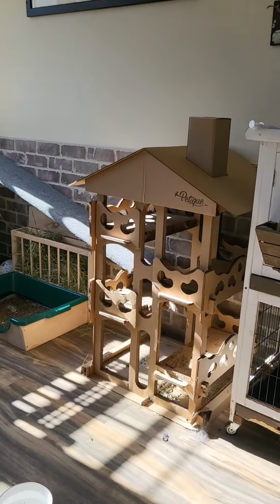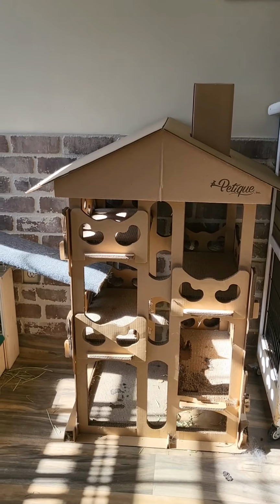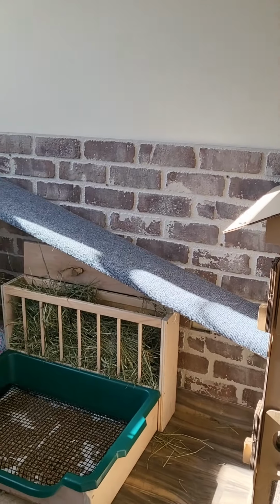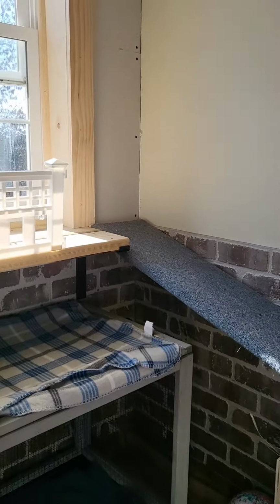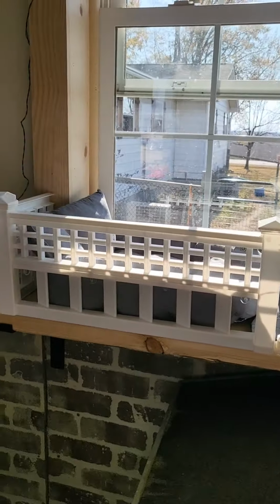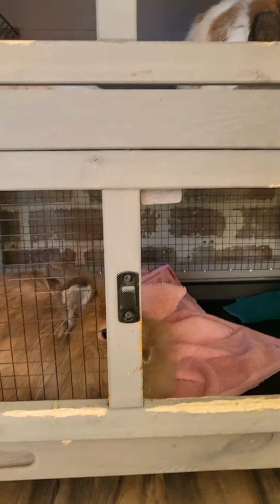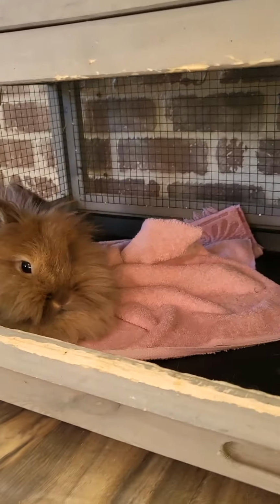So again, they have a little area to chew on some cardboard. Here's their little ramp up to their patio that looks out into the yard and allows them to get some sunshine. Of course, both of them, hi Marvin, are inside this hutch this morning. Hi there, pretty girl. Vanya.